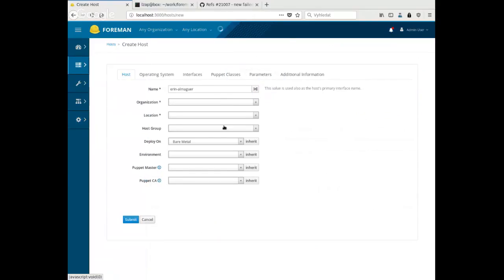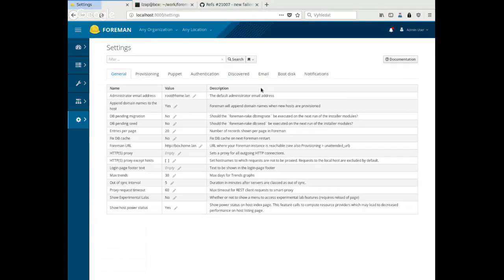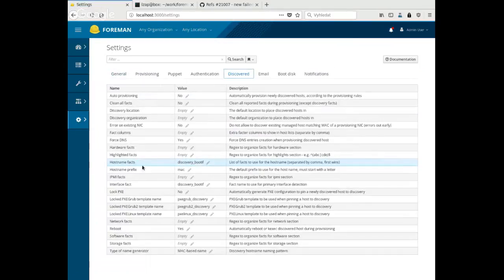But what I've done, when you go to settings and discovery, or it's called discovered, previously we only had a hostname fact that was configuring how you are going to discover new nodes, what name it gets. Usually this is by default set to discovery_bootif, which is a custom fact sent from the discovery image, which is the primary interface MAC address. And then there's a prefix, because you don't want your DNS hostname to start with numbers. So for this reason, there's a prefix you can also change. By default, this is "mac" and the MAC address. So you're all seeing this.